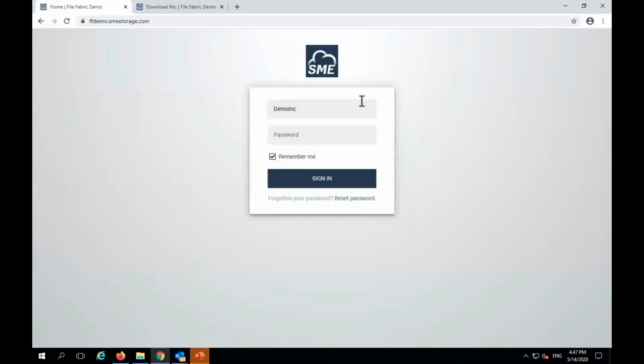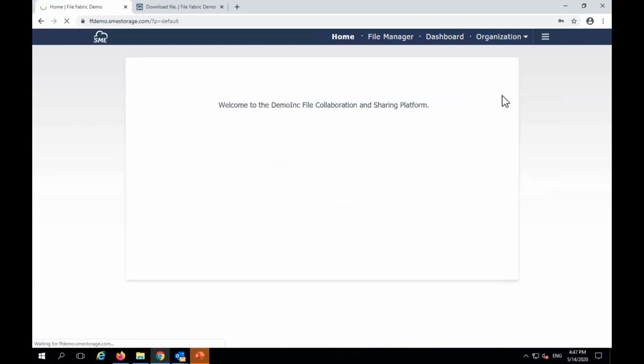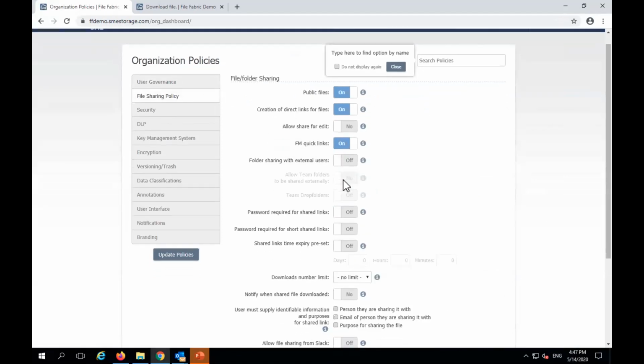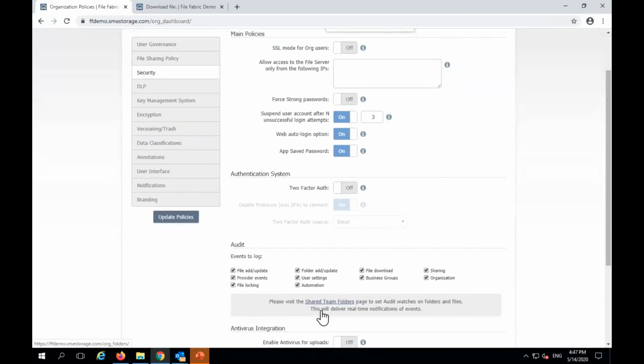So if we log in here as the tenant admin, from here, I've been alluding to it. Everything is completely controllable from the admin perspective. We have an extremely rich policy engine covering all of the options that people might want to turn on and turn off. For example, file sharing policies: are passwords mandatory? Is a time-based expiry mandatory? Through to, do we want to turn on two-factor authentication for all of our users? And what type of events do we want to audit?